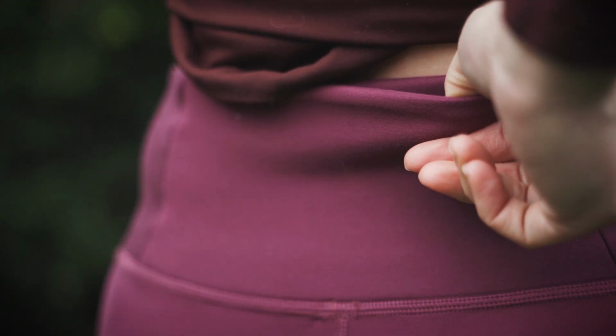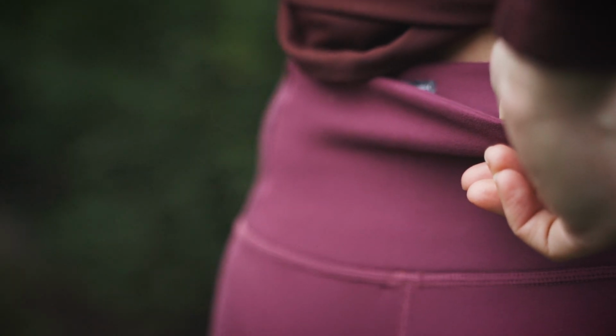Another added bonus point for these tights is they're versatile. I have worn these trail running many, many times, but also casually because tights are pants too. And these work really well for yoga also. Versatile pant, soft fabric, absolutely love these tights.